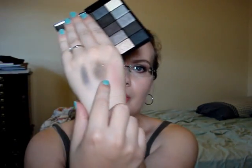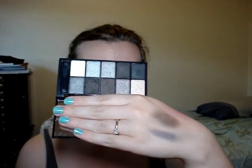That's kind of what the brown looks like when you blend it out. It's really easy to get a smoky eye with these. They're really soft and silky and easy to work with. And just some really great basic shades as long as you like the colors that are kind of more dark and dramatic. So I've used that one a lot too.